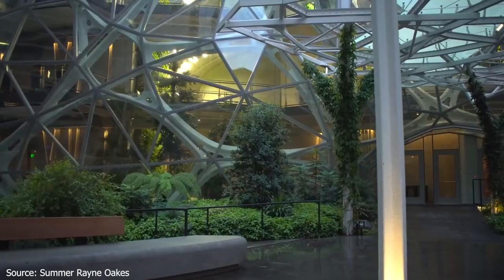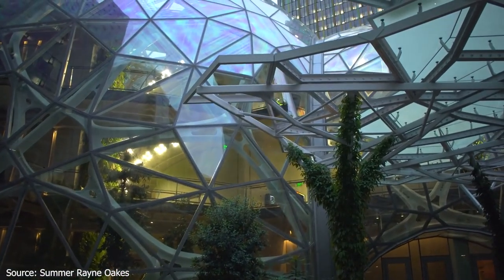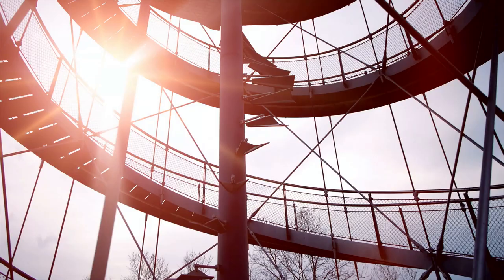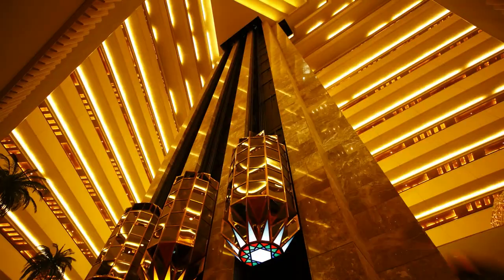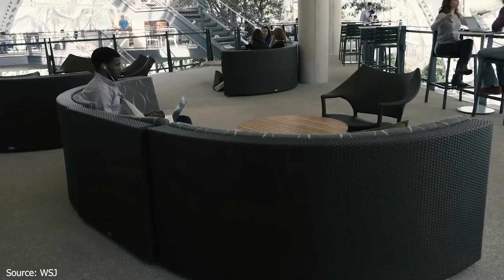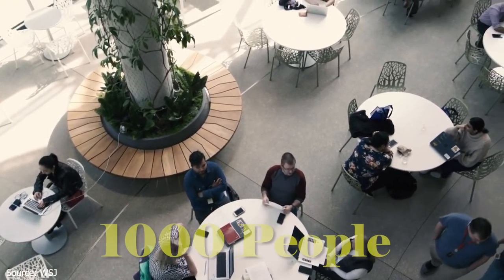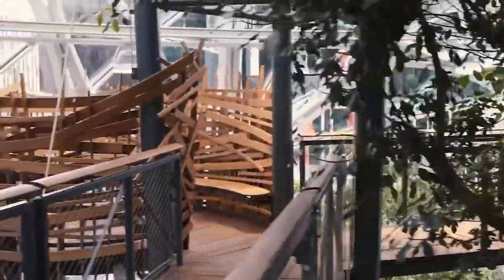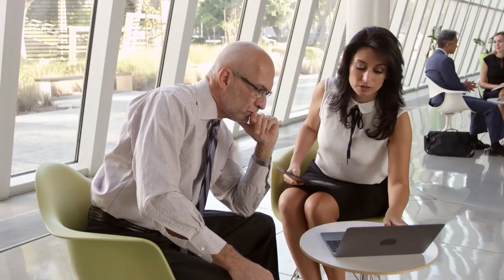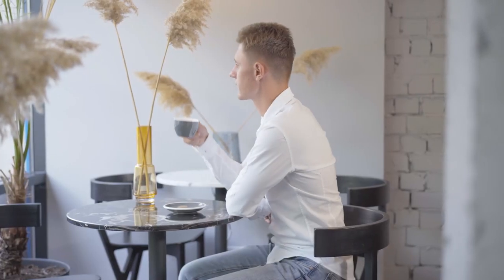Now, while the spheres may seem like a giant waste of space, they actually serve a purpose to Bezos. The spheres house a cafeteria, stairways, elevators, and even bathrooms. Not to mention tranquil meeting spaces, tables, and benches. All in all, the spheres can fit close to 1,000 people in total. In fact, on any given day, the spheres are being used for meetings, on-site client presentations, dinner parties, or even just a place for employees to lounge and grab a coffee.